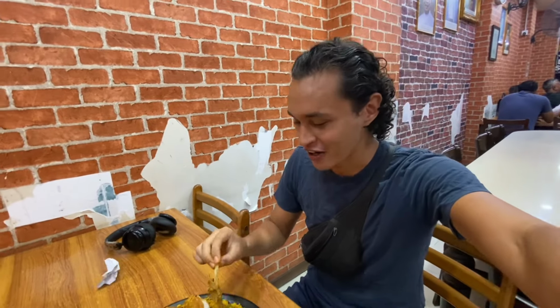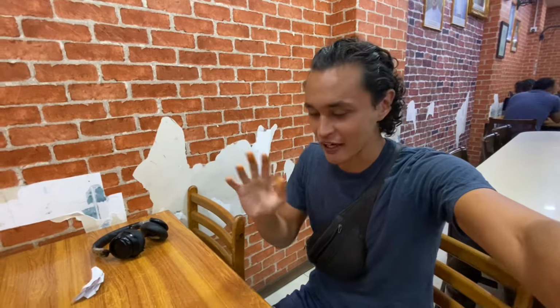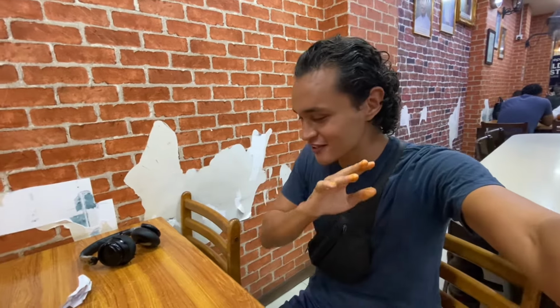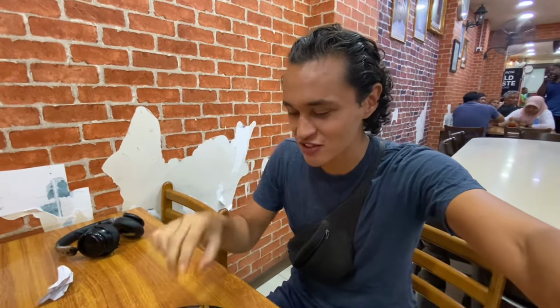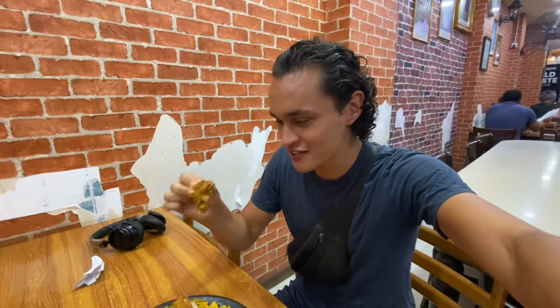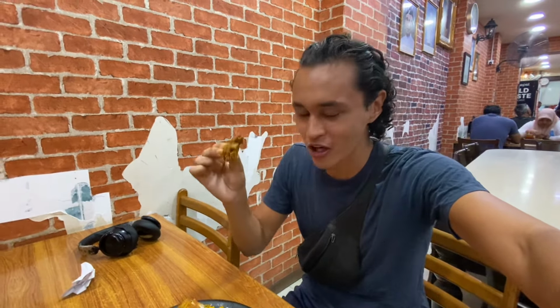Absolutely amazing. Honestly, I just took one bite and already I could give my review. 10 out of 10. I don't even need to finish the rest of this. I'm going to finish every single last bite, but it's so incredible. That sauce, the chicken, and I haven't had this yet, so I'm going to continue on our review, but honestly, I couldn't give any better review already.